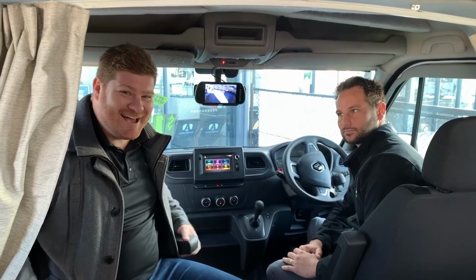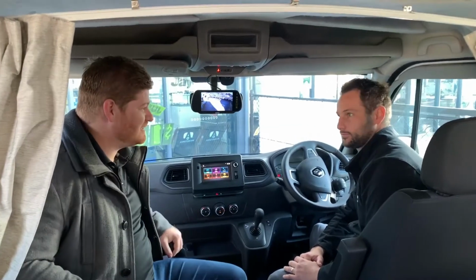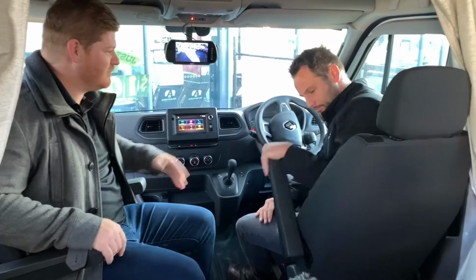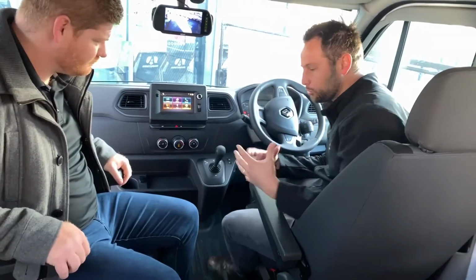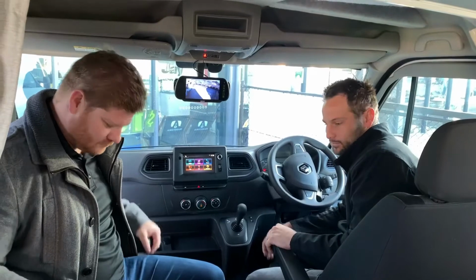Welcome inside the cab of the Renault Master. Now, sitting on one of these fantastic swivel seats, Tim, that really open up the space inside this RV. Got your armrests as well, so both of these swivel, right? Absolutely, both of them swivel round. Multi-point adjustable seats, so the seat bases move forward and back, they lift up and down, they tilt, getting you into that nice comfortable position. Really opens up the space inside.